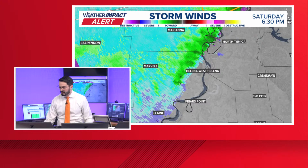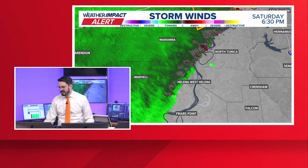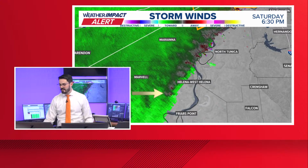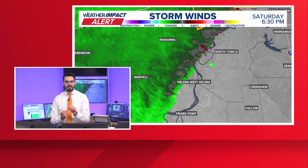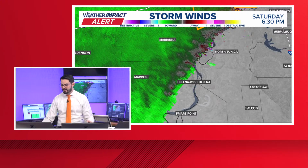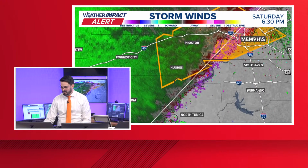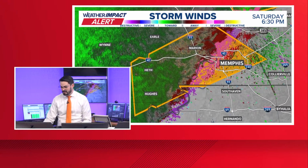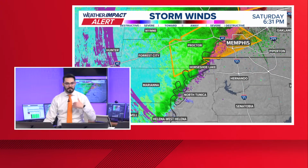But looking here around the Helena, West Helena area, right along that leading edge, there are some indications of some very weak rotation. The thing is, we've got a squall line moving through, and these kind of tornadoes that come out of a squall line tend to be very isolated, very short-lived tornado threats. So that's what we're seeing down here towards parts of Phillips County, around the Helena, West Helena region, moving up the line off towards Tunica County, right there with the Arkansas border. Not seeing anything that jumps out at me as severe rotation, but we've got some severe winds up in the upper levels of these thunderstorms.